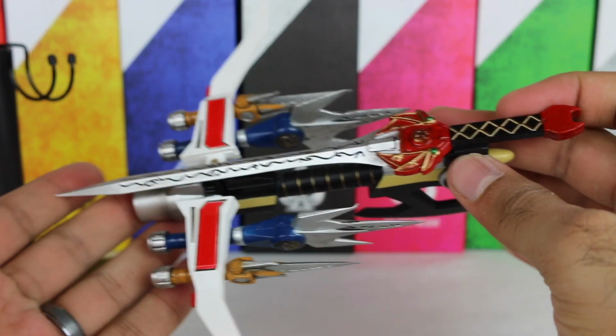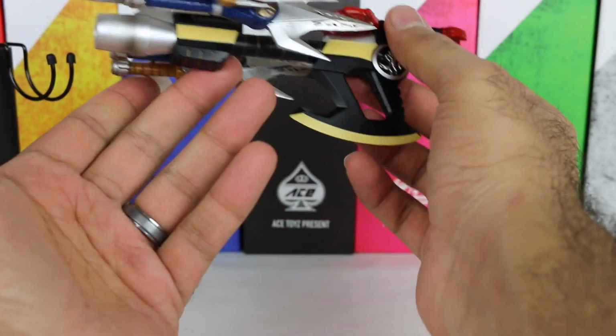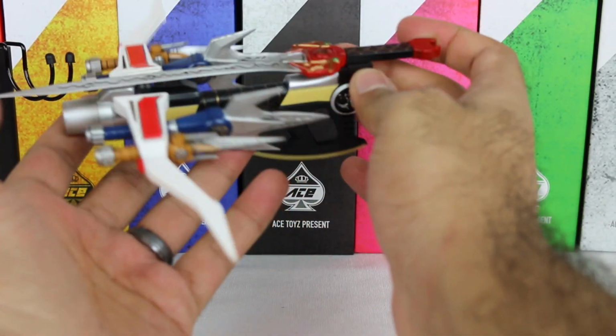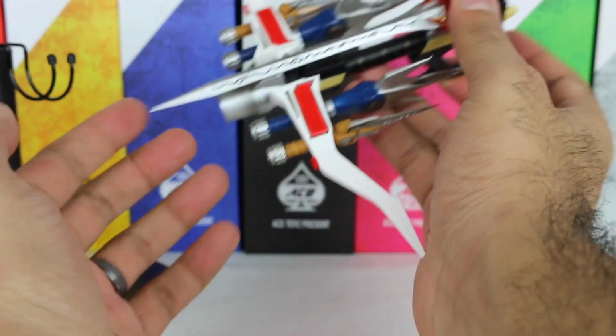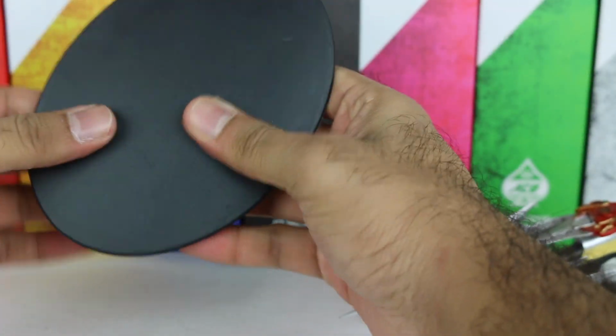But overall, it's a really good size. Like this is huge, as you can see from my hands. I've never gotten a Power Blaster this size with any action figure. It has a very sharp tip, by the way. And then there's this thing which came in 2 pieces, so you could assemble it.